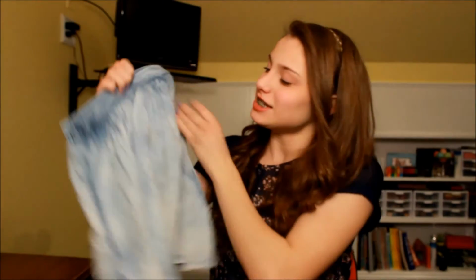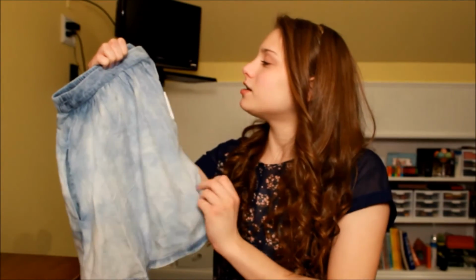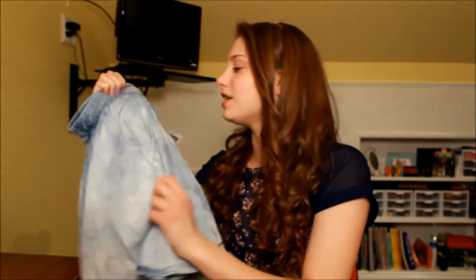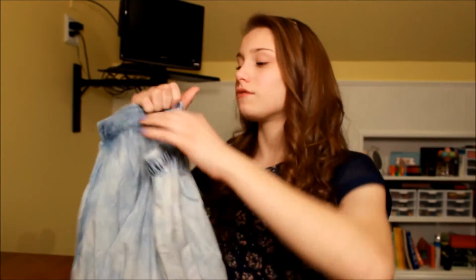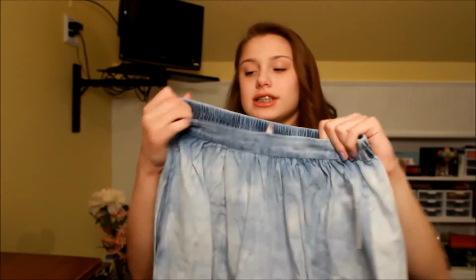It just looks like this. It's a denim looking material, but it doesn't feel like denim. It's more cotton, which I personally like because if it were denim, it probably would be really uncomfortable. But it's just like denim and then it's acid wash.